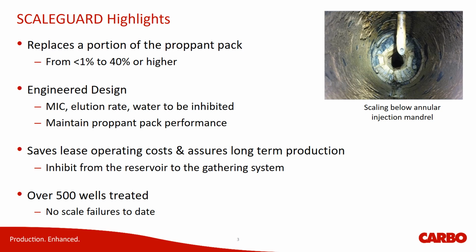Ultimately, what this does is it allows you to save lease operating costs. These can be anywhere from surface injection to workovers, to pulling pumps, to scale inhibitor squeezes, but it also assures long-term production. A lot of times, many people don't even realize the kind of production they're losing because of scaling that may be going on at the sand face or the fracture face. And again, we've treated over 500 wells. These are some of the originals that I'm going to show you today.